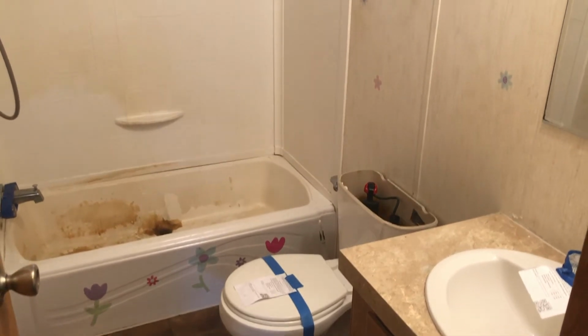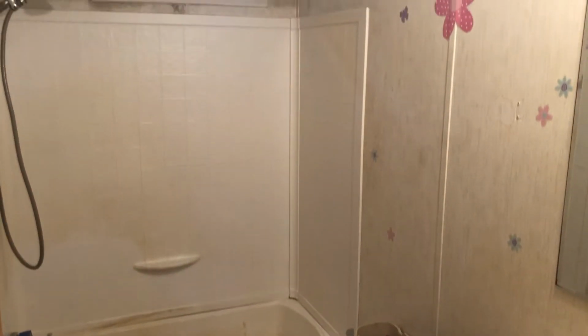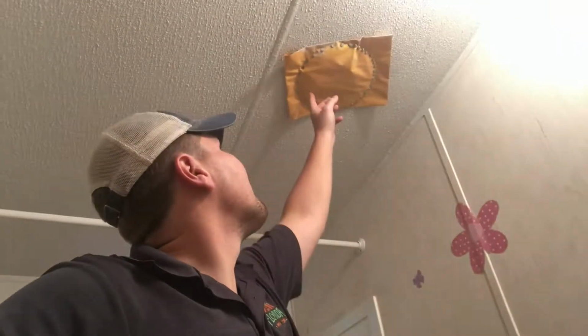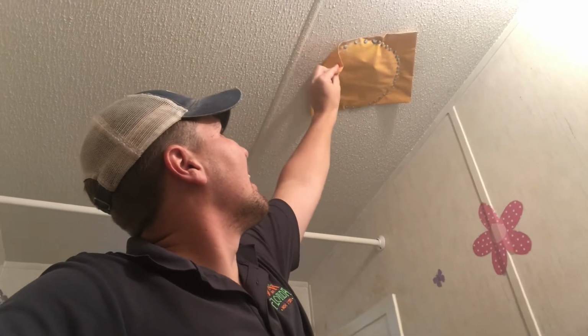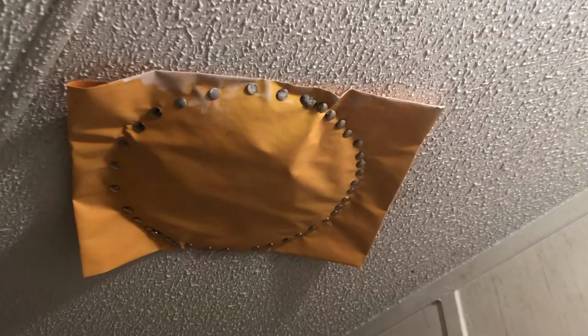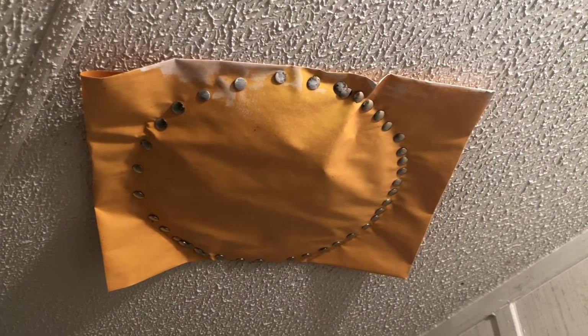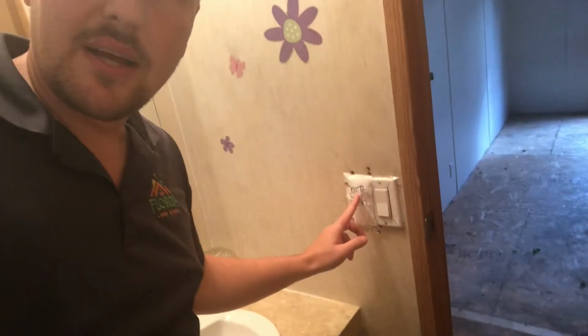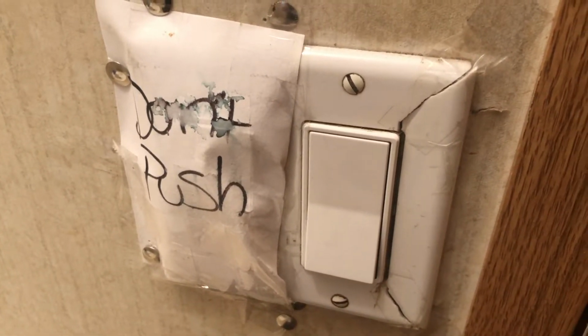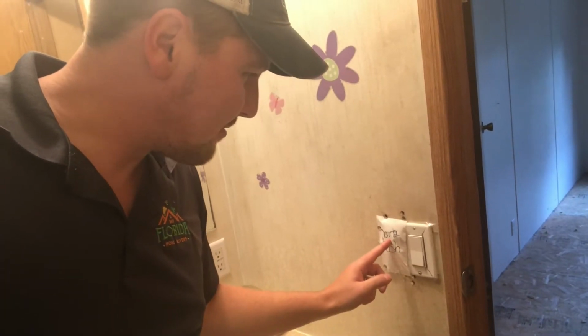Just going into the guest bathroom here. The tub is kind of nasty, so we'll have fun cleaning that out. One of the other things I noticed in this guest bathroom is the vent fan. They took thumbtacks and paper and completely blocked it off. And if you look over here at the button, it says don't push, and they've actually taped it all off. So I don't really know what will happen if I do push it.